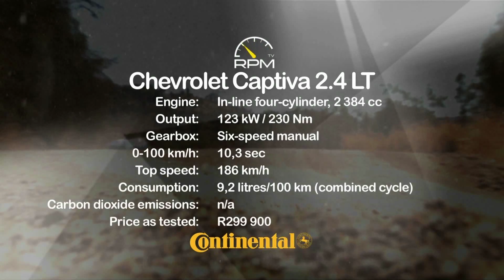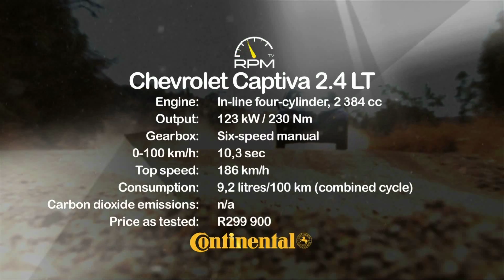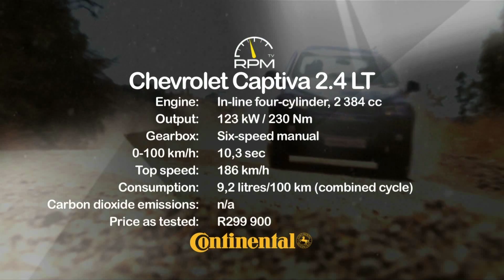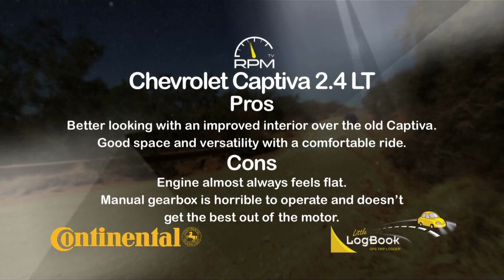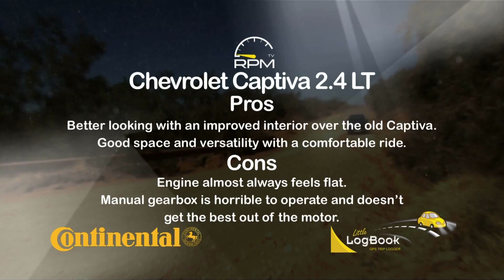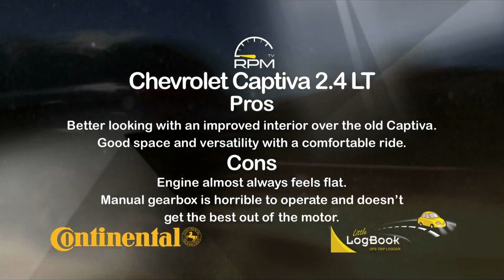A 2.4 motor with 123 kilowatts doesn't sound like a bad start, but with very little low-end torque and a manual gearbox with long ratios, this Captiva feels underpowered. It's a better-looking package with true SUV space and versatility, but the odd mix of interior features and an underperforming engine means it's not the strongest contender.